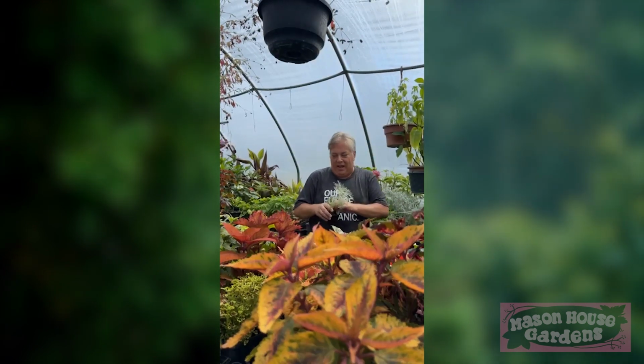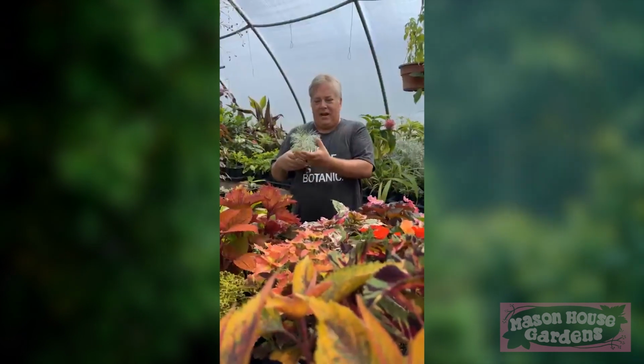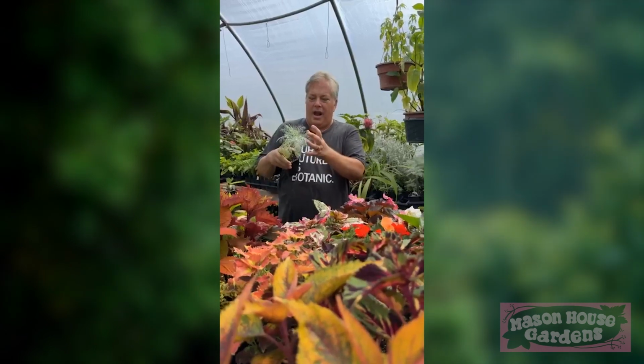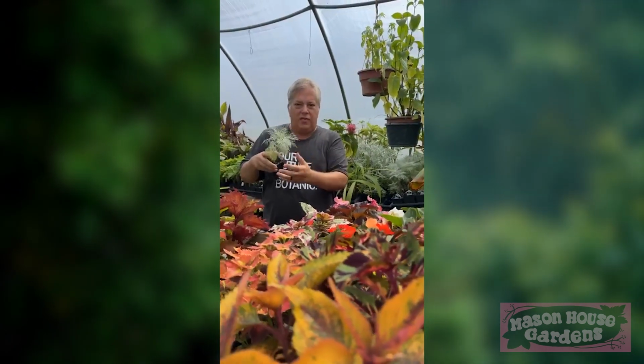This is one plant, again, that I lusted over for years. Finally became available in the trade. This is an Artemisia. Artemisia mauiensis. One of the few native plants of Hawaii. But I just love it for this amazing ferny silver foliage.